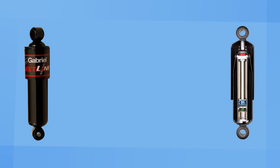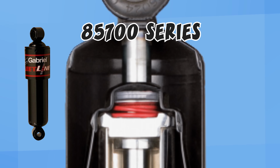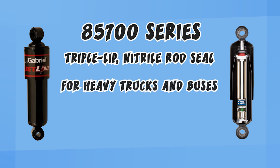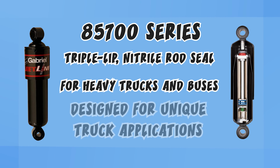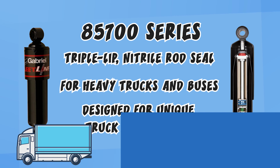The next series is the 85,700 series, which is designed for heavy trucks and buses. This series features a patented triple lip nitrile rod seal, as seen here, which provides extra protection and fluid retention compared to others in the industry that only use nylon braided seals. Since the shocks are going to be used for trucks and buses, you'll want the strongest seal possible. The fluids used in this series are custom blended with a high temperature resistance to withstand extreme pressures that would normally break down standard shock absorber oils. All this translates to more time on the road and less time in the shop.